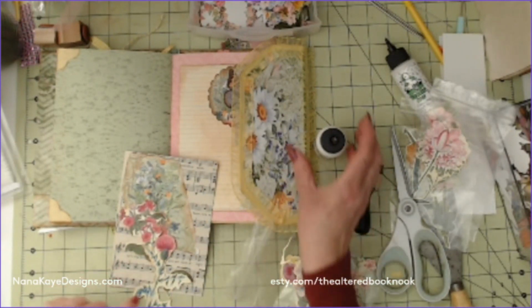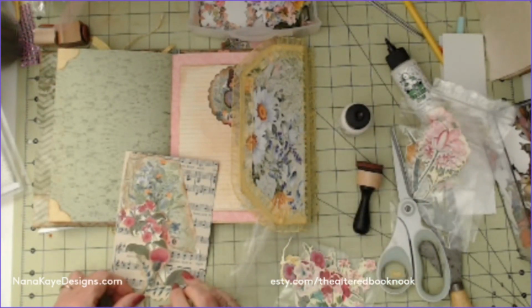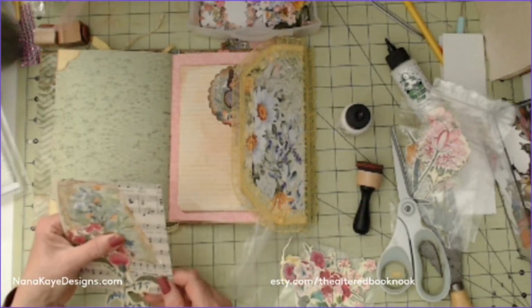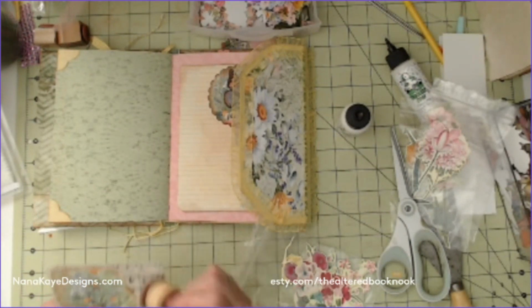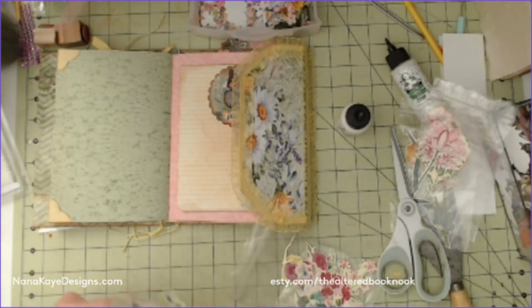I'm going to glue that one at that angle, and I think that's all I'm going to do on this piece. I would probably do more if I was not on a video, but I didn't anticipate making a card on video. Okay, let's go ahead and go around this. I am going to put a tab on this.